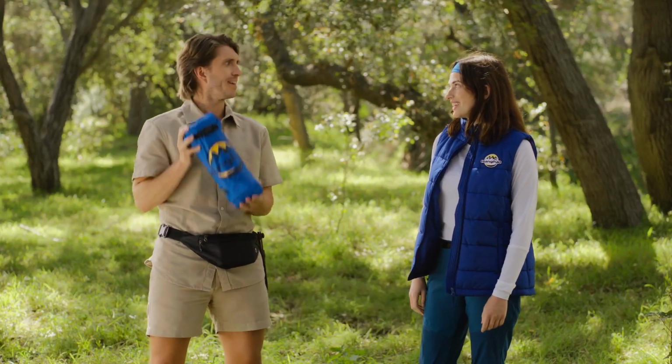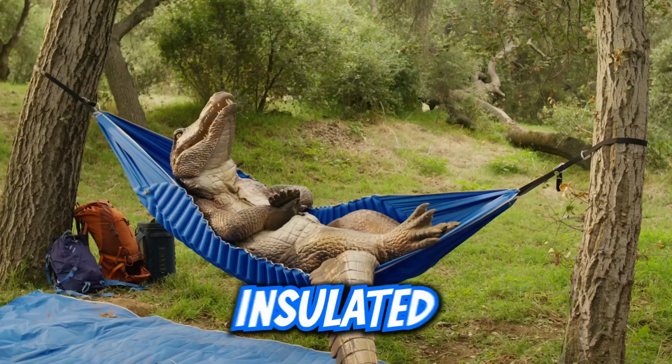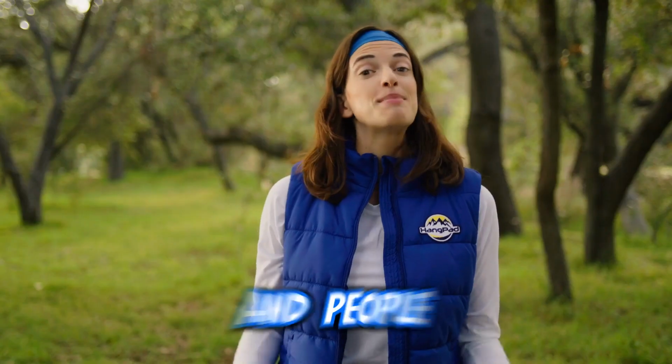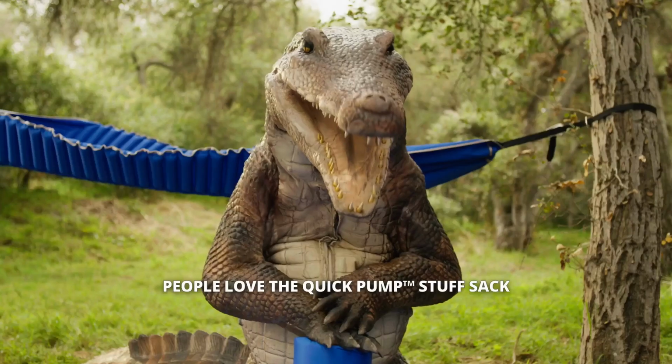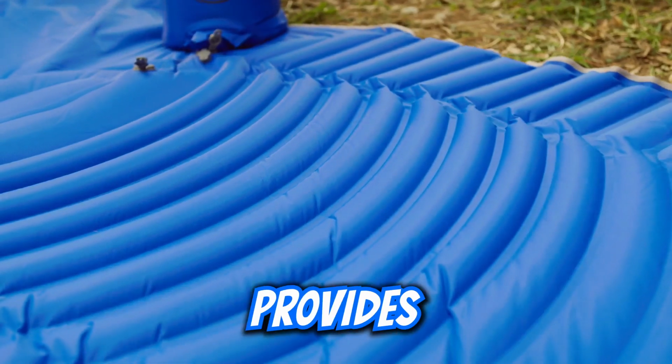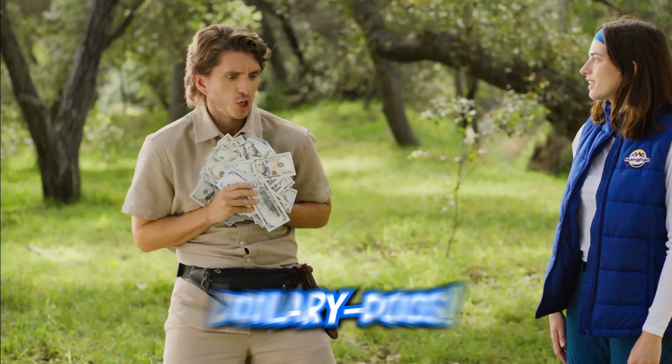Oh, it is light. The HangPad combines a cozy insulated hammock with a spacious double-wide sleeping pad designed to block out the cold. And people love the quick pump stuff sack. No batteries or lungs required, and it still provides rapid inflation. Oh no, not me dollary dues.